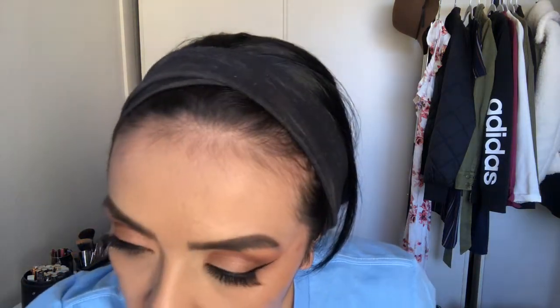So for the face, I'm using the e.l.f. Flawless foundation. This is in Buff. This is a light with peachy undertones, and then we're gonna buff it out with this right here. This is a BH Cosmetics one, so I'm gonna do one pump here and one pump here.